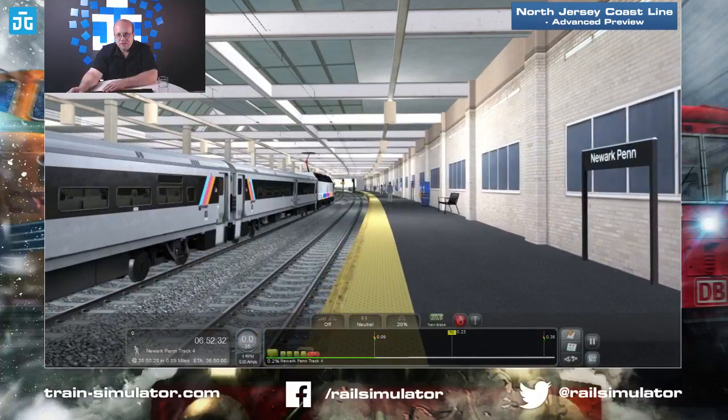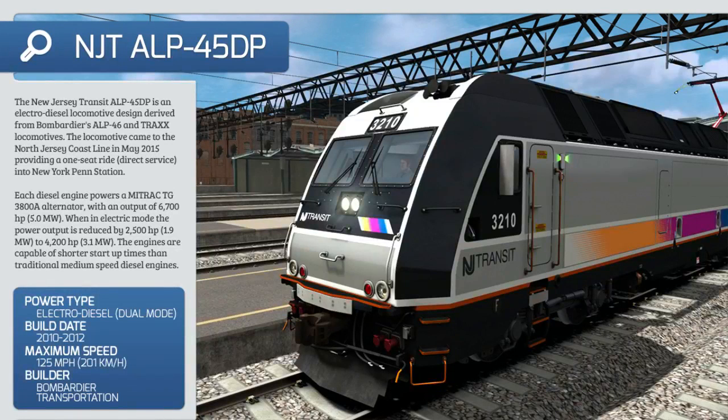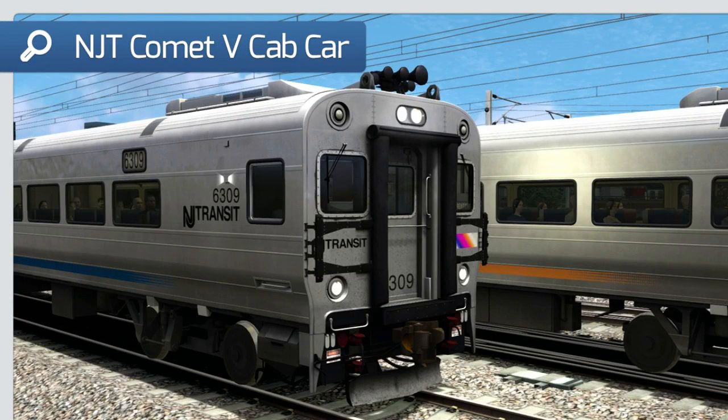So North Jersey coastline, let's just have a quick look at the map again. As I said at the beginning, we're starting in the north at Newark Penn, and we've also got Hoboken Terminal. The line continues on the Northeast Corridor down to Rahway, and then that whole section is completely rebuilt from scratch, so that's right up with the current standards. I've seen a couple of people asking if it's been updated. It's been completely rebuilt from scratch. At Rahway, the line turns off to the south and continues along the branch line until you get to Long Branch, and then the line continues down this blue section, which is non-electrified, and therefore you need to switch over to diesel power or use a diesel loco to do that journey. Included in the pack, you have the ALP45DP. We've just had a quick look around the outside and in the cab of that one, which is a dual power loco, can support both. And then you get the Comet 4 coaches and the Comet 5 cab car, all drivable with cab signalling.